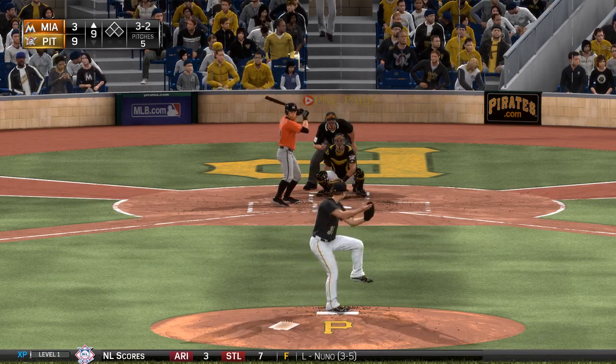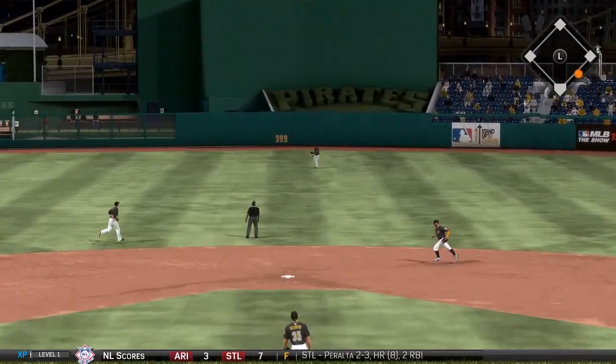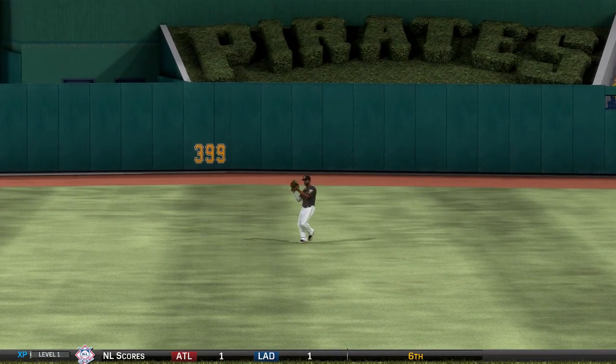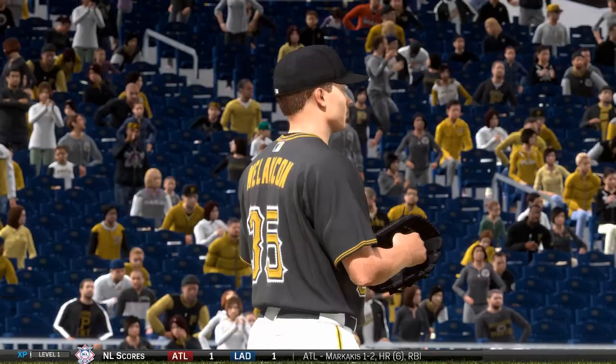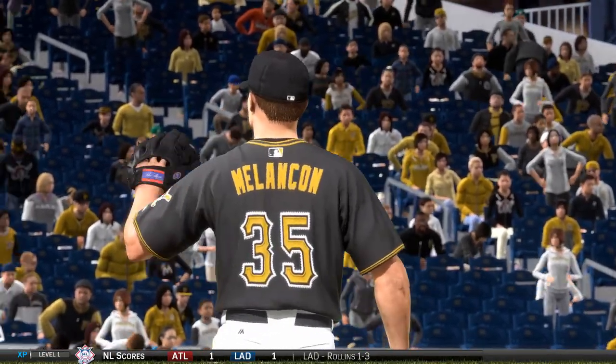Full count pitch on its way. Now a swing and a fly ball here headed out toward McCutchen in center. And he's got it for the first out. 2 outs away from a victory here that you'd have to say will be a rather convincing one.